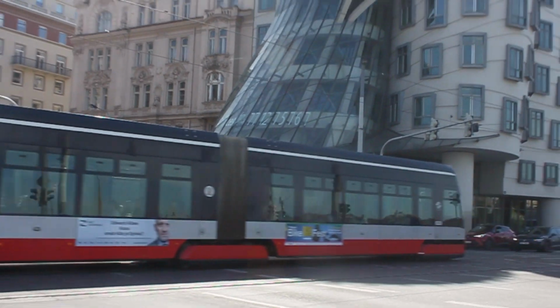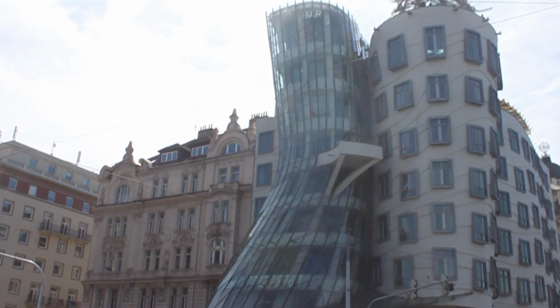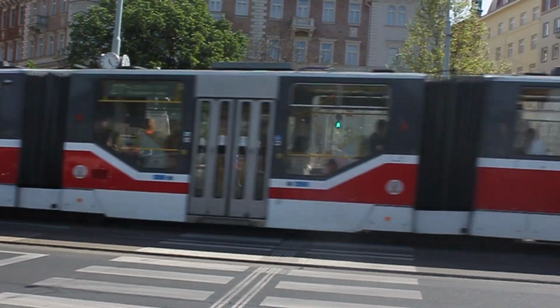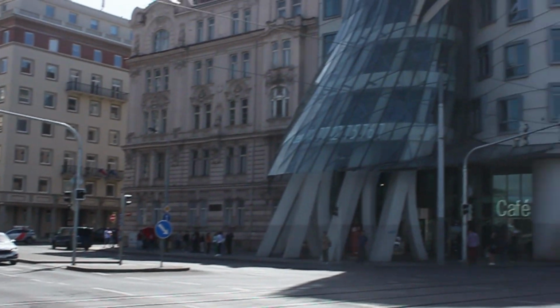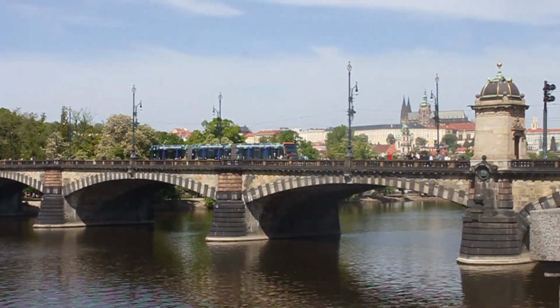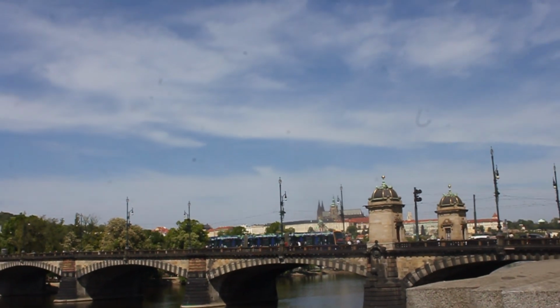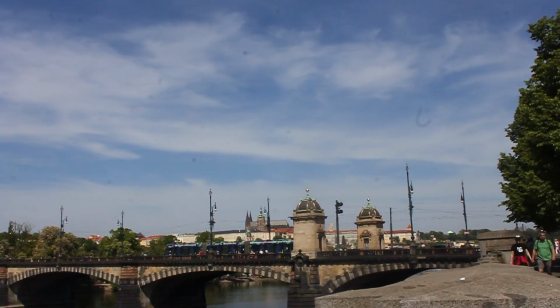I love both modern and old school architecture. So buildings like that I just think are absolutely fantastic. So would highly recommend going to visit. There's a cafe in there as well, so that's always good to go and grab a coffee and see Prague from a different angle. But I really hope you enjoyed this video, everyone.